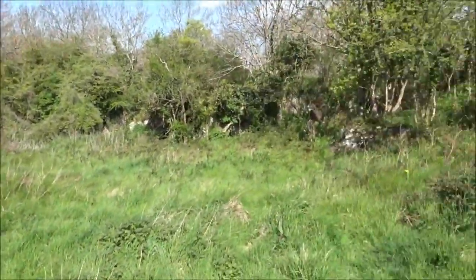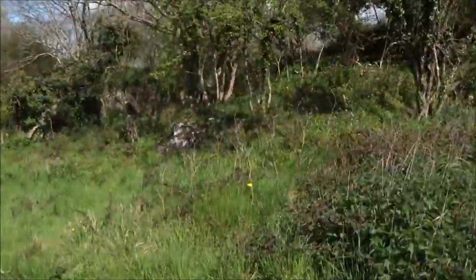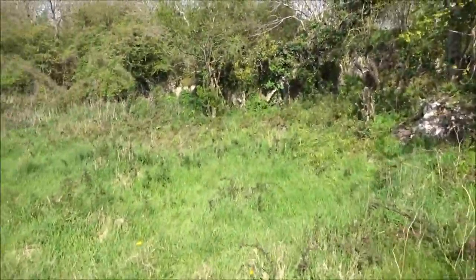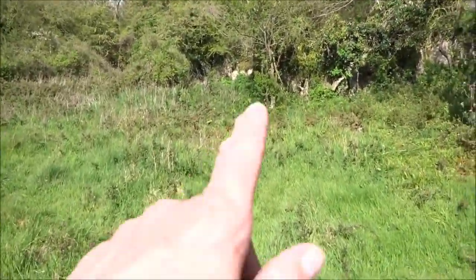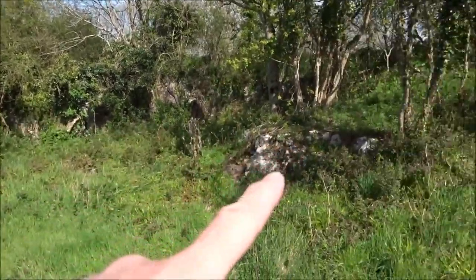Right, well, I'm on top. We're not right on the top, but this is the top part. I'm working my way up to the very top. I've just wandered all down there where there's signs of old buildings at some point.